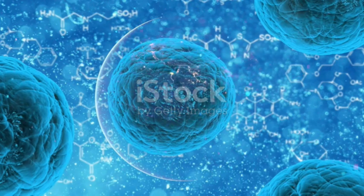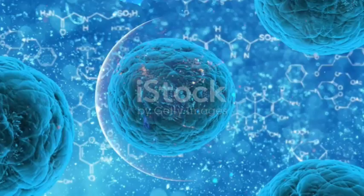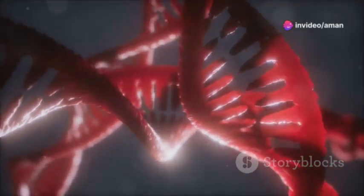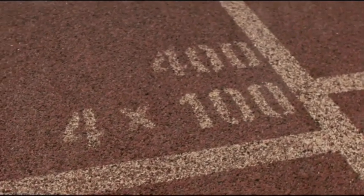So, how do cells communicate using these molecules? It starts with signal reception. When a signaling molecule binds to a receptor on a cell's surface, it triggers a chain reaction inside the cell. This chain reaction often involves a series of protein interactions that amplify and transmit the signal to the appropriate part of the cell. One common pathway is the phosphorylation cascade.